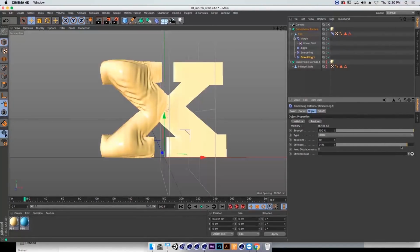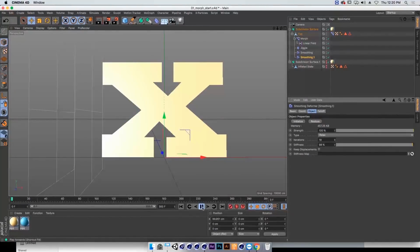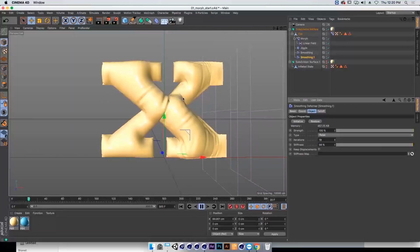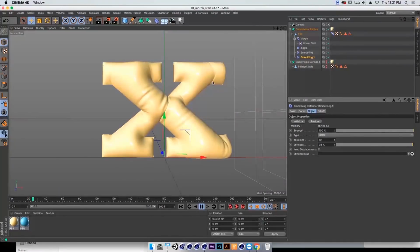I'm just going to hit the initialize, and we can just really crank this up. And you can see that now, actually, let's bring the stiffness down. Let's crank that up. Get the iterations here. And now we have smoothing, and then we have this relax, which also adds a lot more really nice rippling and little creases and stuff like that.